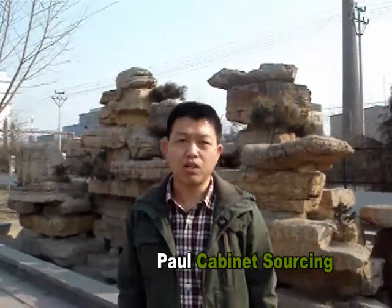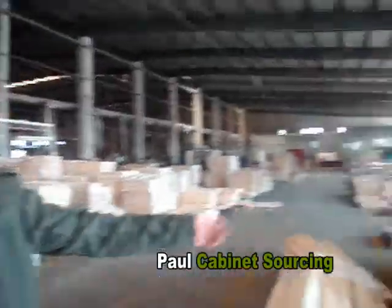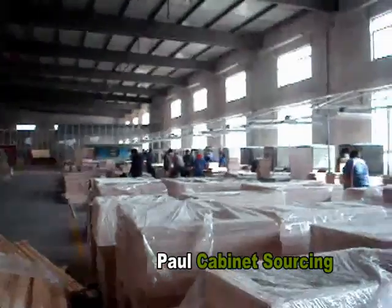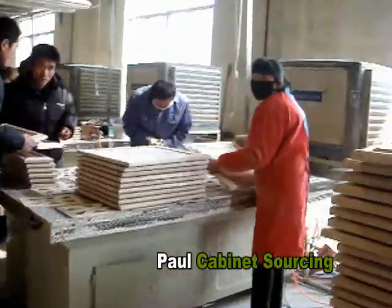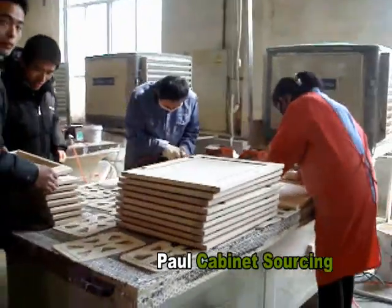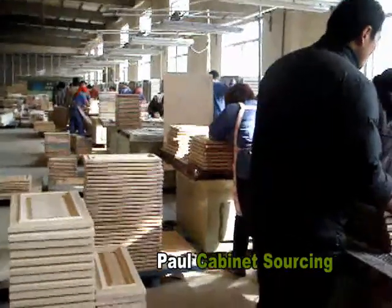Now let me show you around one of our factories. This is a hand sanding table, equipped with the dust absorbing system. All of the doors and frames will be sanded by sanding machine, and then hand, to make sure the surface is smooth enough.